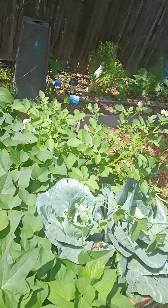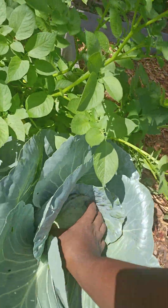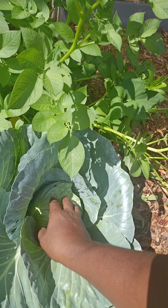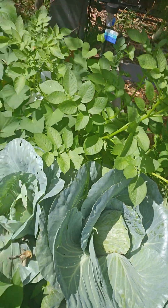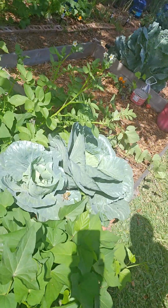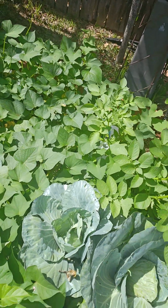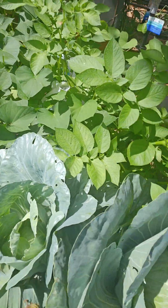So we got the cabbage right here. Uncle Frank, I got you. I ain't forget about you. I was just trying to make sure we get some good farmed cabbages. Cousin Mackie, I remember you said you wanted one, so I ain't forget about y'all. Everybody who said they wanted a cabbage, I ain't forget about y'all. I see a spider over there. Shucks.